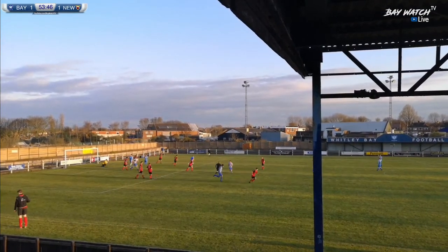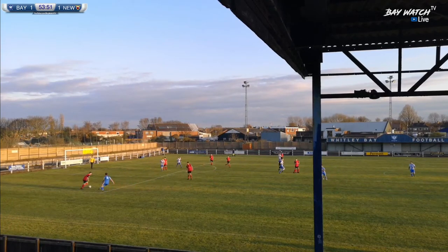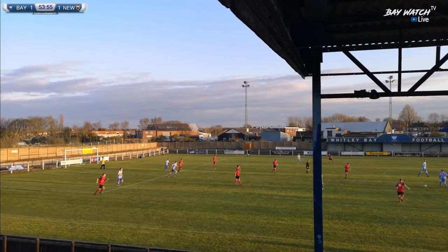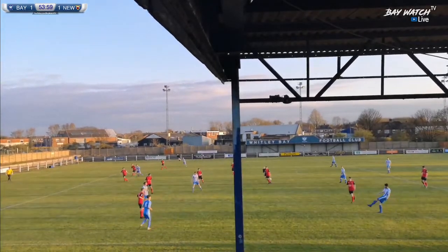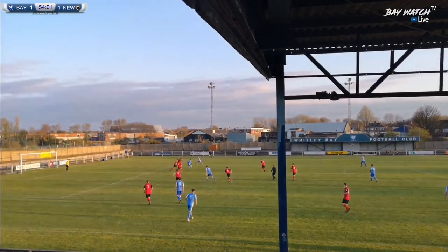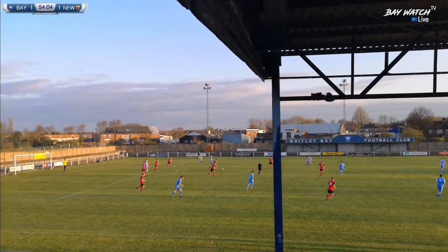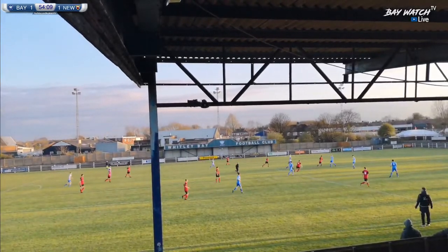Anyway, flicked header. Ooh, collected in the safe hands of Dewar. Dewar lays it out to number 7. Tries to jink his way past number 11 for Whitley Bay, but doesn't manage it. And the clearance ends up at the feet of Laidler. Laidler lays it to Matthew Weirs. Matthew Weirs dispossessed on the edge of the penalty area. Looks up at the sky in disgust.